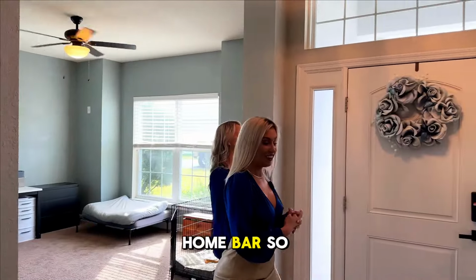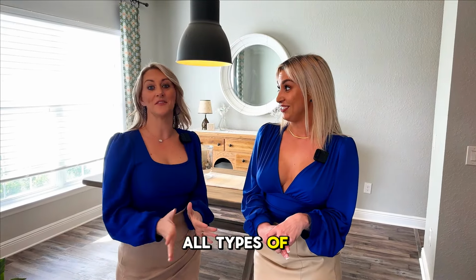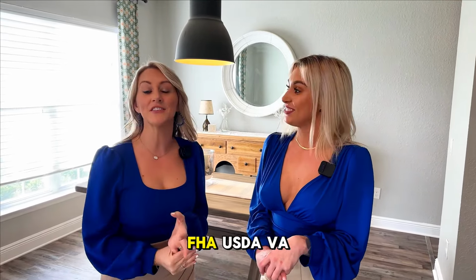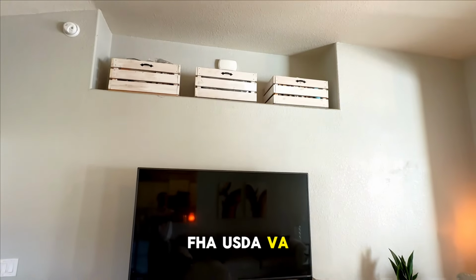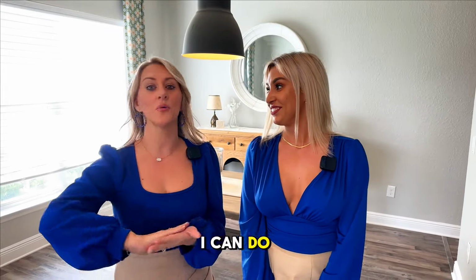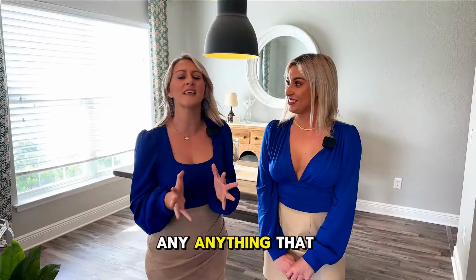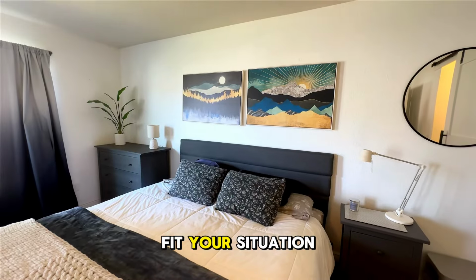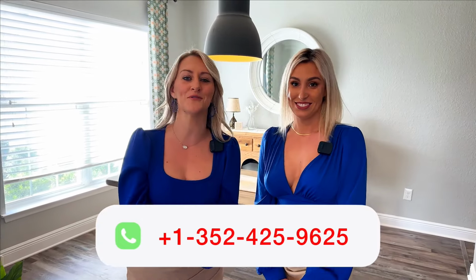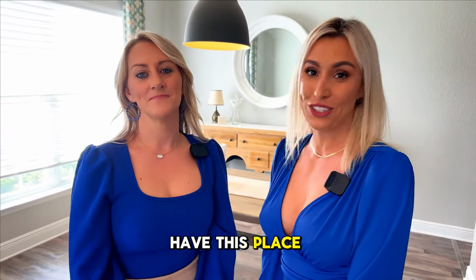Bar. Yep. There you go. Home bar. So, Brittany, on a house like this, what type of lending could we do? We could do all types of loans. So, conventional, FHA, USDA, VA. Call us today because this is a great price. I can do all kinds of financing, all kinds of down payment assistance, anything that we need to fit your situation, we can make happen. So give me a call, 352-425-9625. We would love to let you have this place to call home.